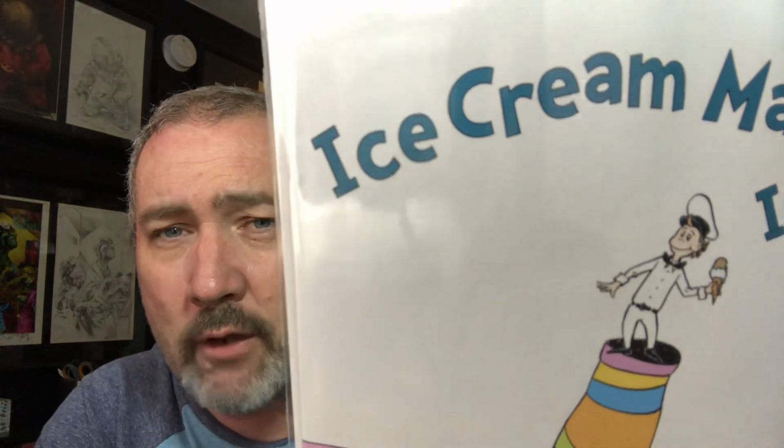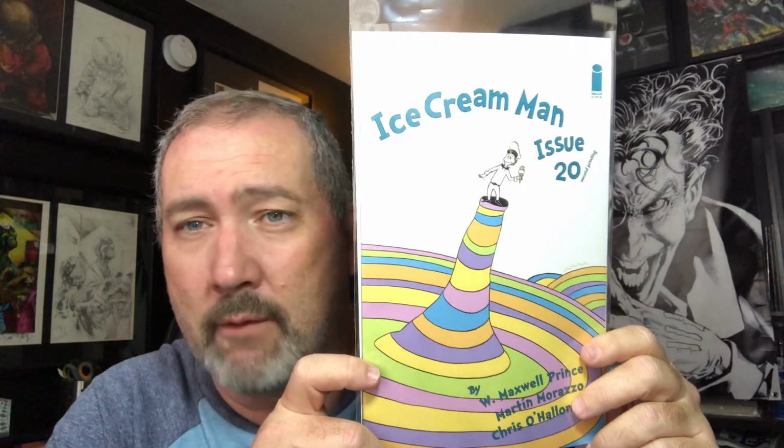I love Dr. Seuss. And again, if you find things like this, not only is Ice Cream Man a good storyline, it's a really cool looking cover. So there was that. And unlike the first prints of the B cover, these didn't come damaged.